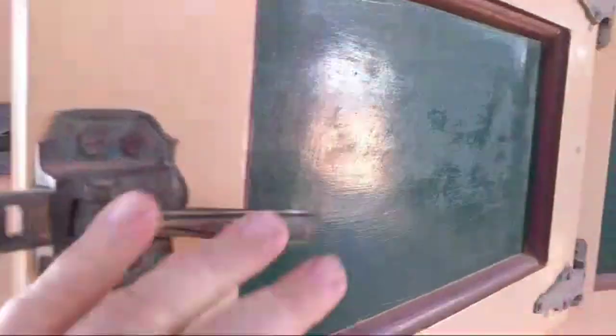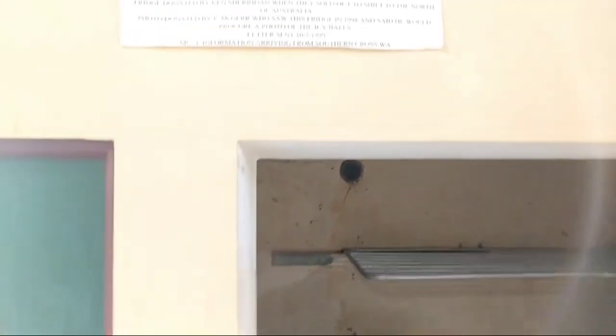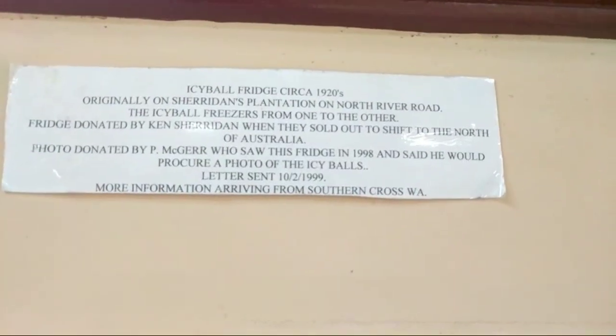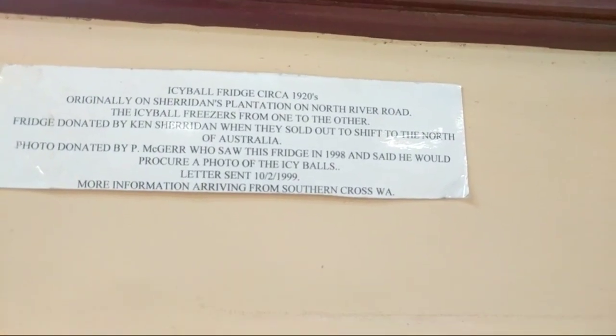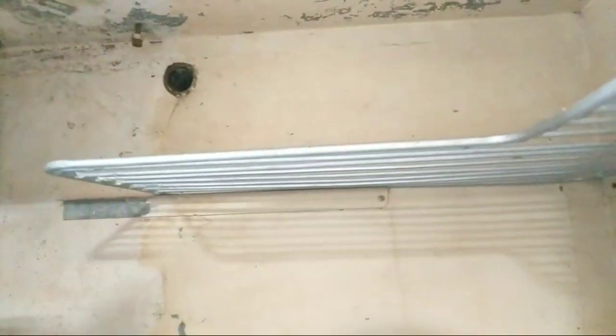An old cooling fridge. I'll just zoom in on that so you can have a read. Pause it if you want to. It's a nice old fridge. Timber frame. All timber. I'm guessing, would it have been lead lined at one time? Tin or steel.